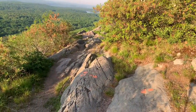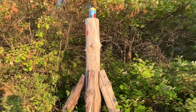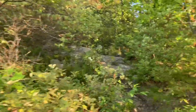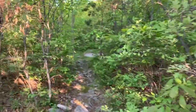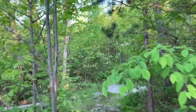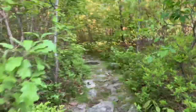So we camped super close to this trailhead here. It is Rattlesnake Trail. We're gonna take this and we're gonna check it out. Hopefully we'll see a rattlesnake. That'd be kind of cool. This is going to take us to Catfish Pond. And then after that, we'll get some water and eat some breakfast.